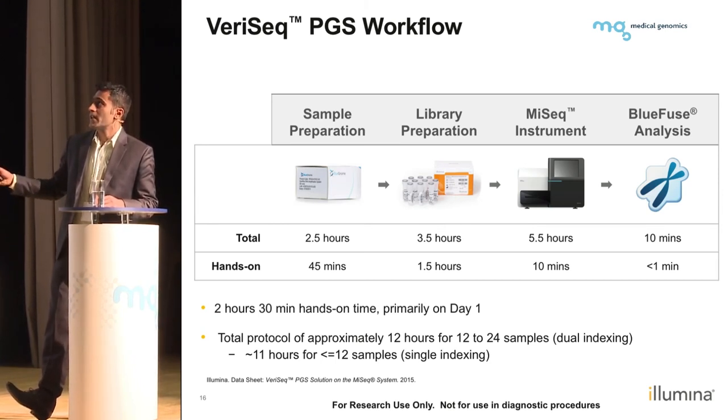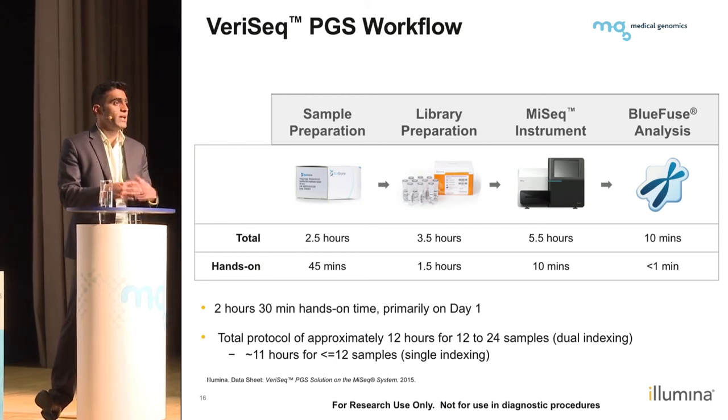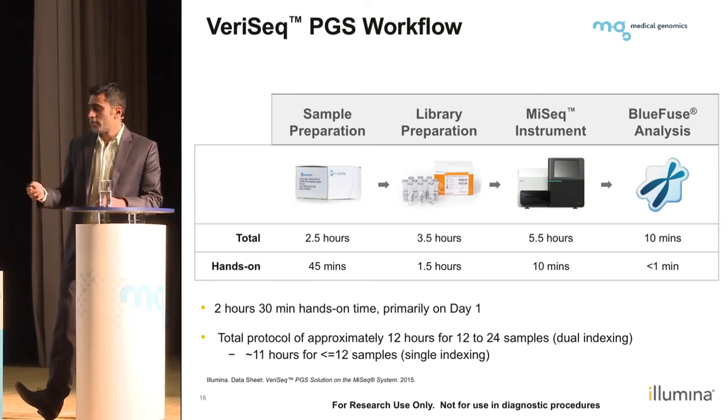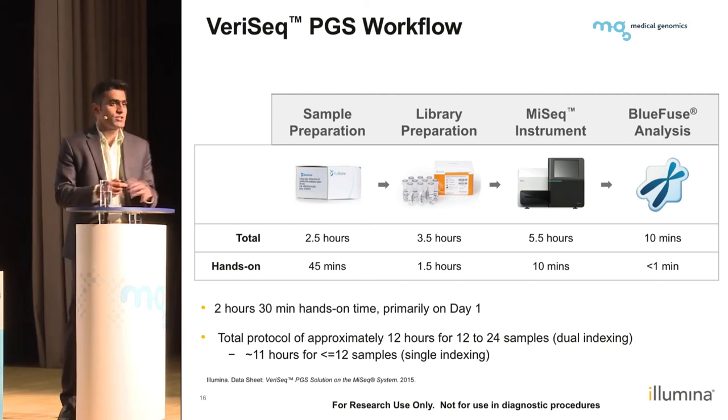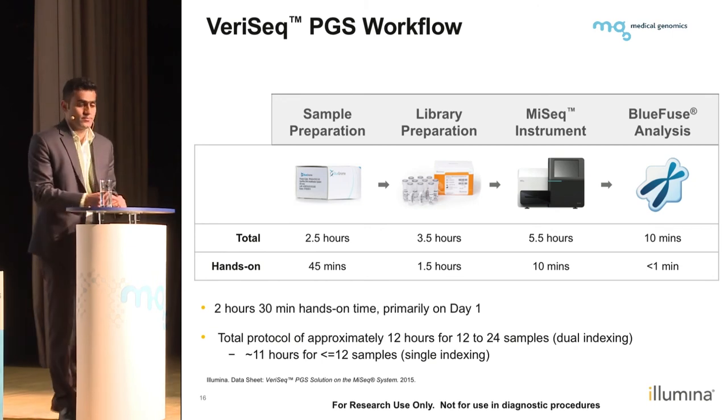Second step is library preparation, which is essentially preparing the DNA to make it ready to go on the sequencer, which is the next step, which is sequencing. And then finally, data analysis, which is very quick, done using BlueFuse Multi, and that's the last step.